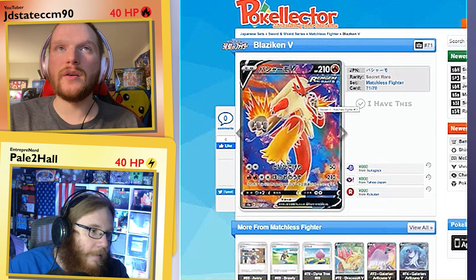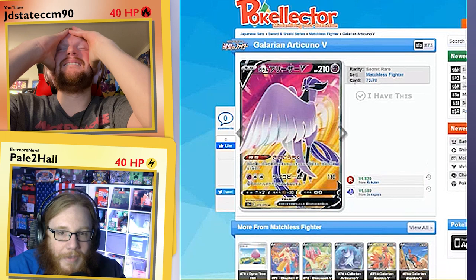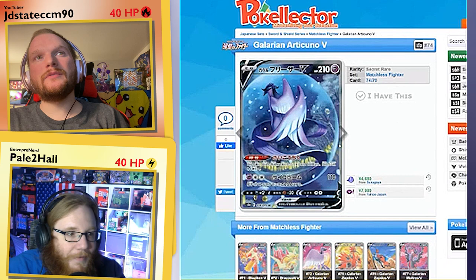I'll show you. So Blaziken V full art. There's Mr. Draxavolt. Zolt. Lightning. That's a pretty good looking card. Yes, it is. I want that. Do you? Yeah. I am a huge Gen 1 fanboy, and 2, especially. 1 and 2, so that's a given. And there's your alternate art. What do you think of that one? It's pretty awesome. Yeah, that's some boss fight from Demon Souls or Dark Souls or Nioh or whatever game.